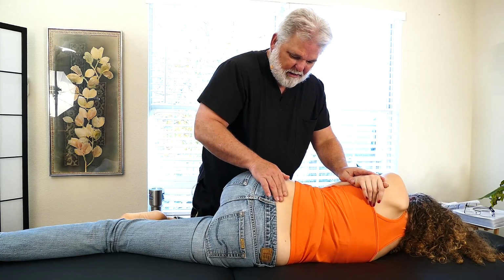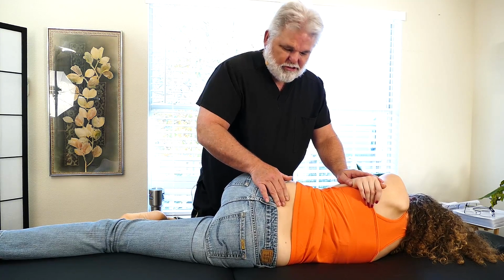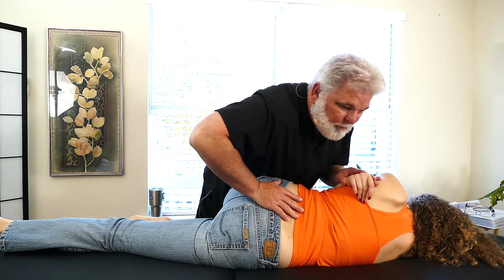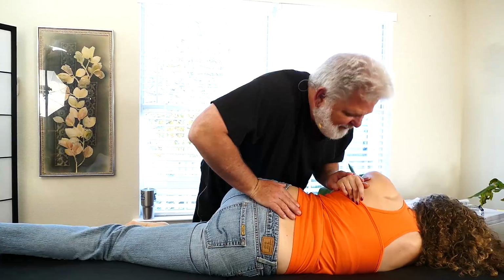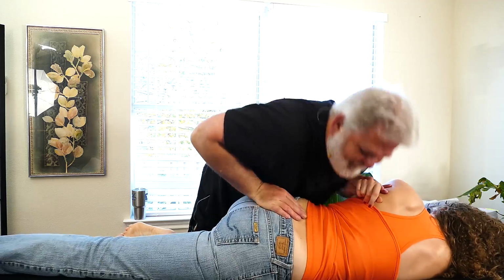Now, here's the ilium. A lot of you will remember, some people got little dimples right there. That's where that posterior superior iliac spine, part of the ilium, is right there. Lean them over, and we're just going to put a little pressure down. Relax that for me. A little more. Sorry, it's like the table's moving. Yep. Going into my leg. Oh, don't do that. There we go.